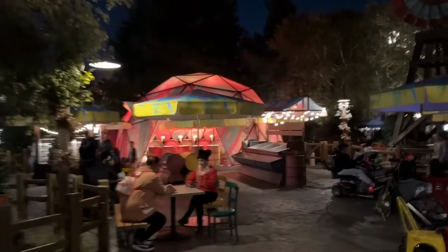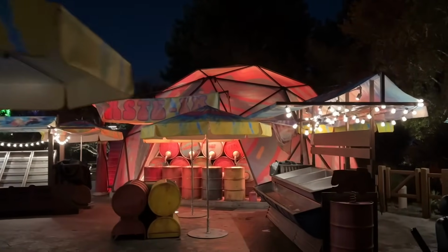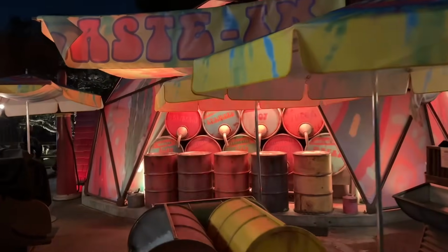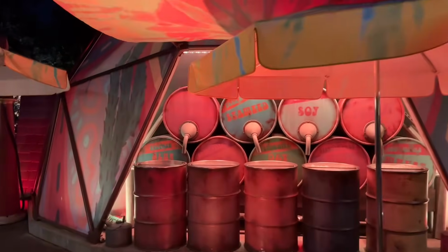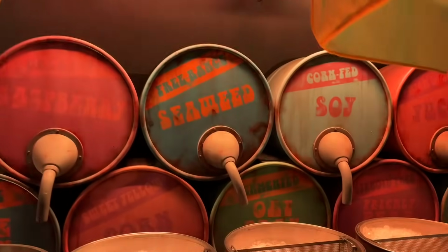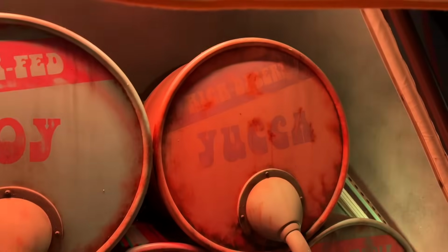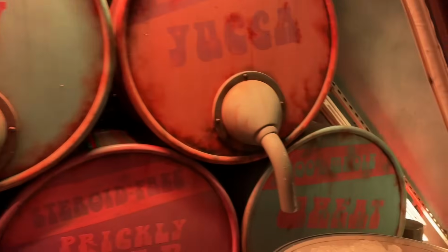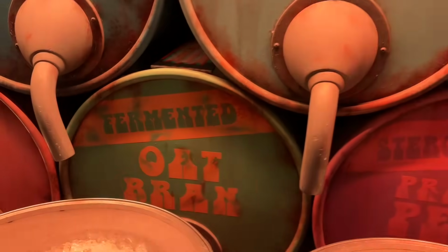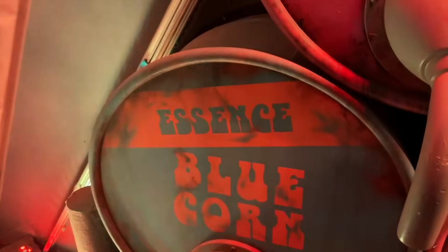This is a Fillmore filling station, and it just looks so good. It's got a little psychedelic colors to it. And you come in here and you see that they have all these different drinks that you could try. Of course, this is where they sell things during daytime, but at nighttime, you kind of cleared it out. But you can see he's got organic raspberry, free range seaweed, corn fed soy, high desert yucca, I guess. I don't know what this is. 100% whole wheat, steroid free prickly pear, fermented oat bran. And of course, you've got sweet yellow corn, and not to miss out on the essence of blue corn.